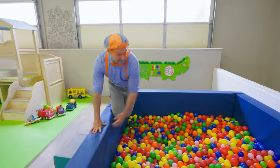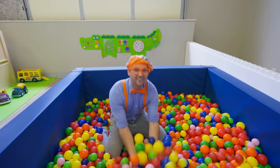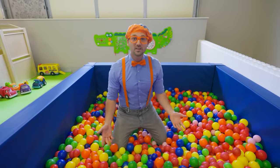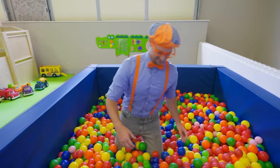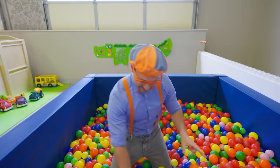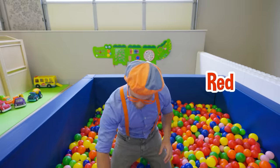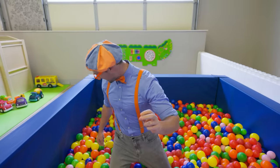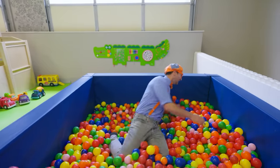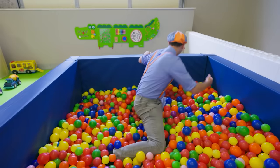I love ball pits. Whoa, yeah. This is awesome. There's so many colorful balls in here. Shall we list all the colors? Okay, we have blue, orange, yellow, red, pink, and green. Whoa, yeah! Woo-hoo! Oh, I love ball pits.